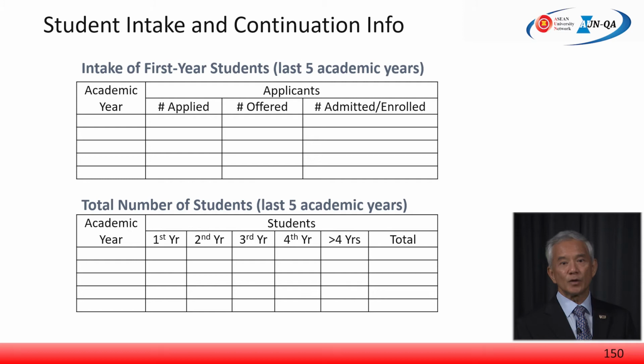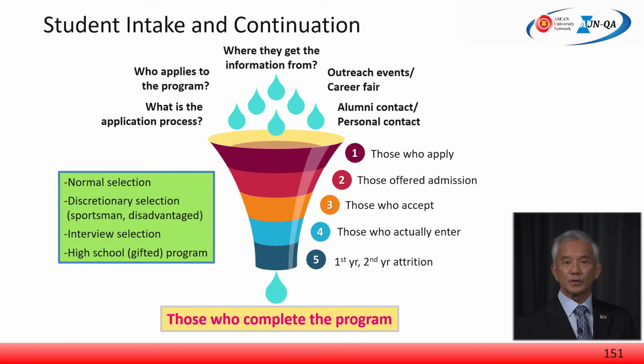We begin with looking at the student intake and student continuation information. What are the number of applications each year to the program? How many places are offered? And what is the number admitted? From here, the numbers are tracked. What are the dropout or transfer numbers each year? One could ask, what is the purpose of tracking these numbers?